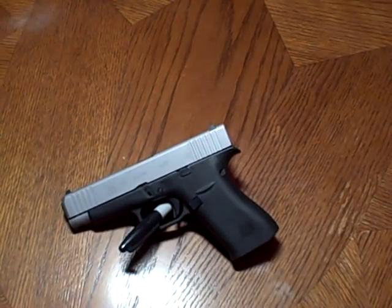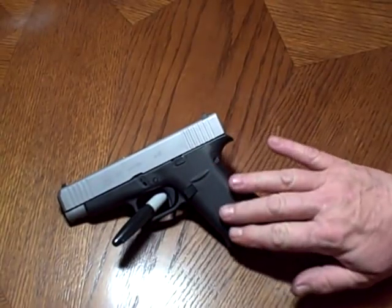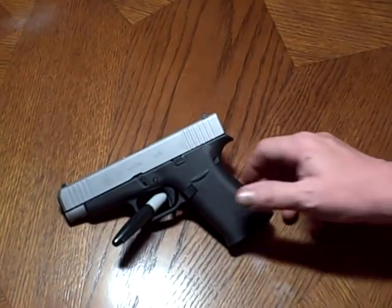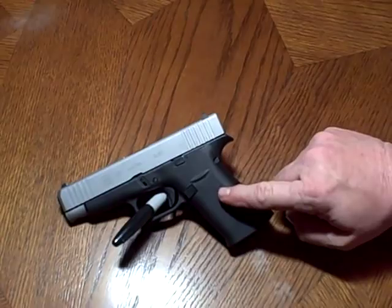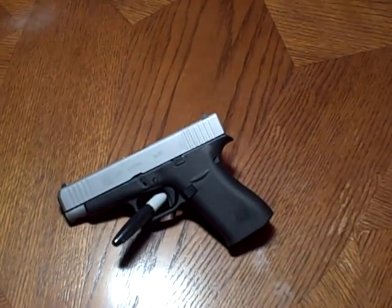One thing I would do to it, as I do with all my Glocks, even though you've got some stippling here on the grip and on the back, rubberized Talon grips, my friends, make a world of difference. I cannot stress that enough. I will be putting a set of Talons on here, the rubberized grips. As soon as they come out with them, I'm going to order a set.